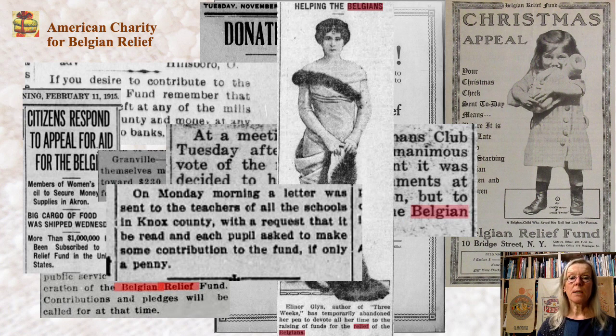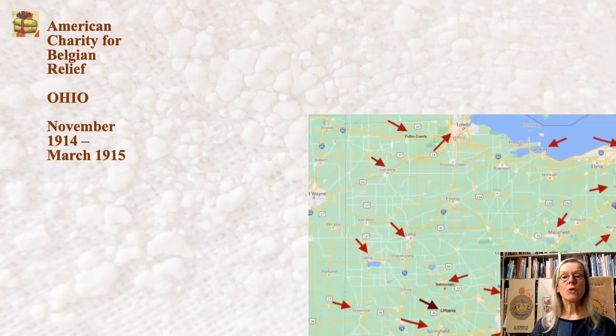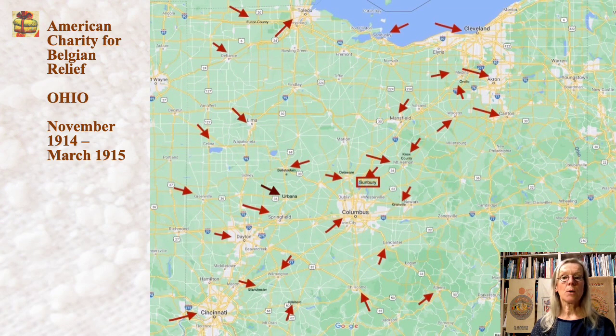On Monday morning, a letter was sent to the teachers of all the schools in Knox County with a request that it be read and each pupil asked to make some contribution to the fund, if only a penny. The relief efforts were successful throughout Ohio. Dozens of mills contributed barrels of flour. Citizens collected hundreds of sacks of flour. From north to south, from east to west, cities and villages contributed to Belgian relief.